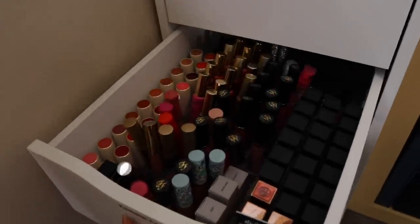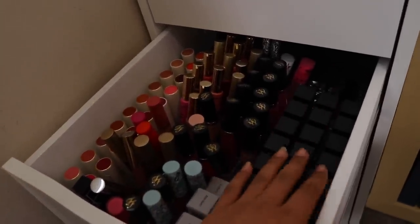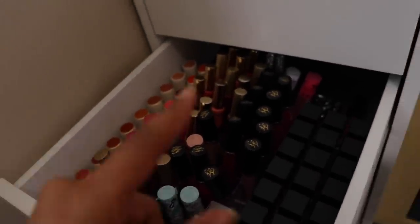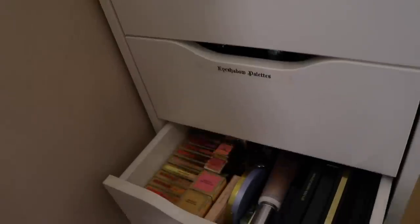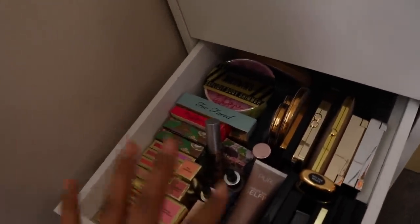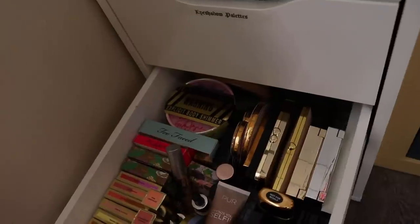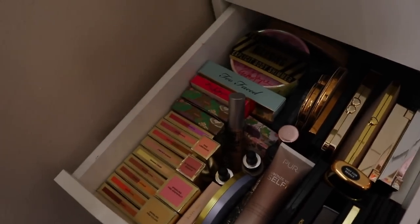Over here is my high-end liquid lipsticks from Smashbox. I got my KKW, Kim Kardashian, my Too Faced, and some Jeffree Star, some Kat Von D. And that's this drawer. Here is my bronzing and highlighting palettes, liquid highlighters, some stuff I have tried, some stuff I haven't. Got my Becca over here, Huda Beauty, my Tarte, Morphe, Anastasia, and Urban Decay, mostly Too Faced over here.